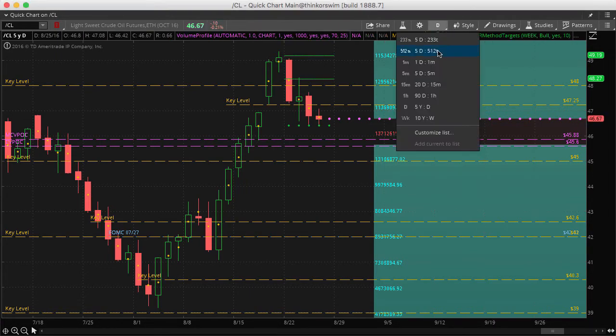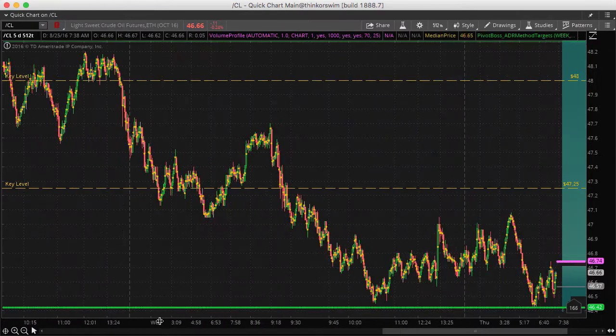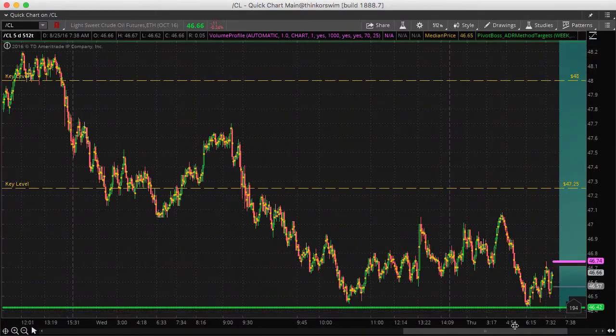All right, on an intraday basis now, you can see here how significant that sell-off has been. Big time drop. Now we're back into support here.